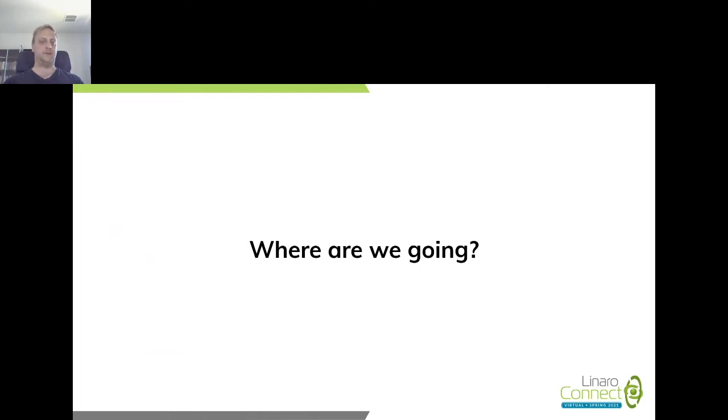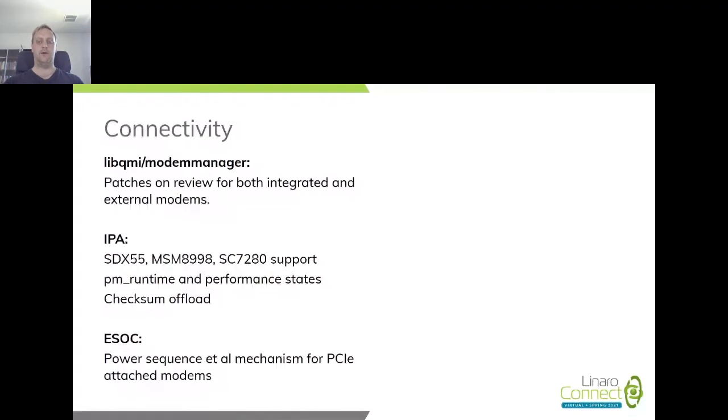On the connectivity side, as I said, there are patches available for external modems. There's also a set of patches for libqmi and Modem Manager related to internal or integrated modems. One such example is the 845 laptop, where we have the IPA support in the kernel to shuffle data packets, and with the patches available in libqmi and what's on review for Modem Manager, it's possible to get the data call going.